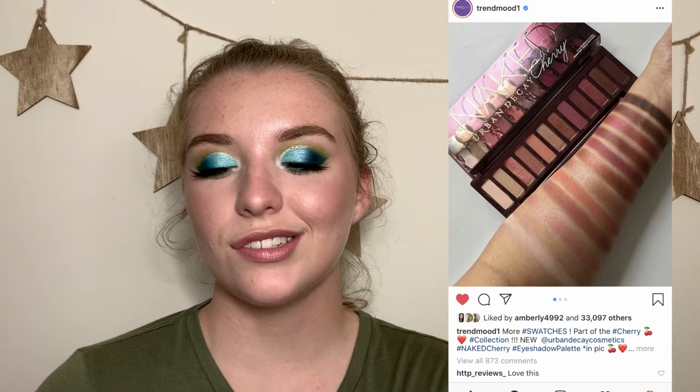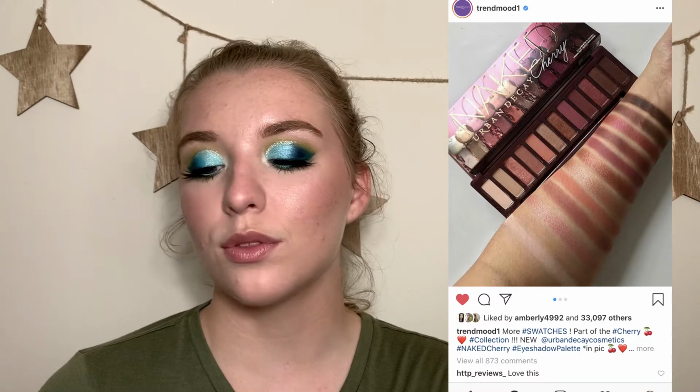But I would never buy it at full price. Not because it isn't a pretty palette and I don't like the color story. I just have these tones in my collection and I know that I probably don't need another palette full of them, especially for like 54 bucks.